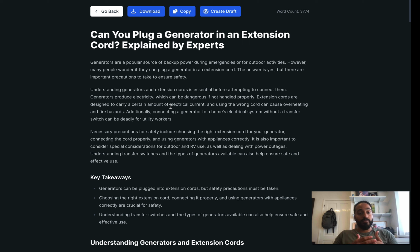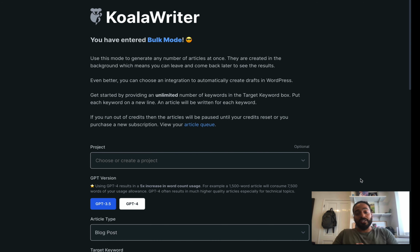So super intuitive. As you can see, I don't know how long the video is, maybe like 5, 6, 7 minutes, but it took about 2 minutes to actually generate. And that brings me really nicely on to the next point, the bulk mode, which is very much similar to the normal mode. The only difference is you would just create the articles in bulk.